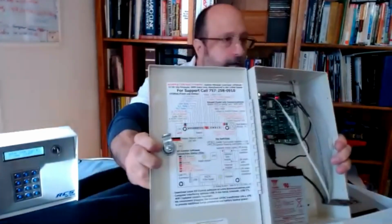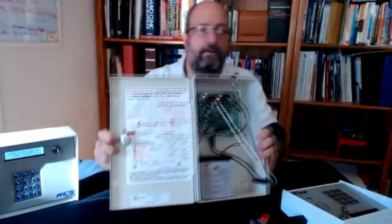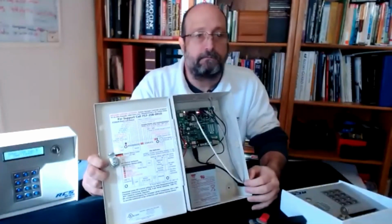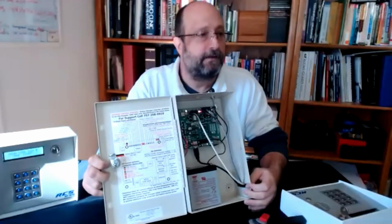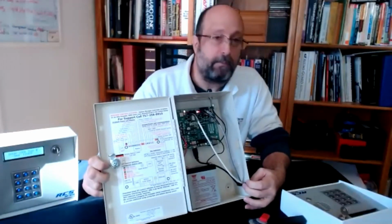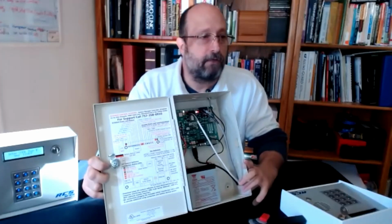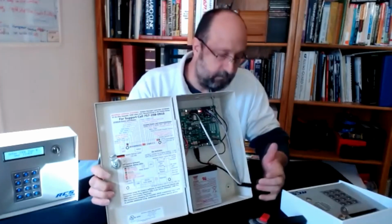He's asking if we have an optional cover for that slot. I do not have a cover for the slot, but if you don't want it, let me know and we'll send you one that doesn't have it. Or I could probably 3D print something very quickly. So if you really want it covered, let me know and we'll do that for you.